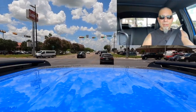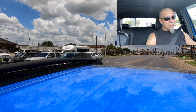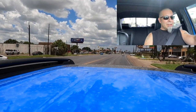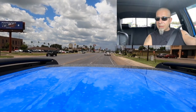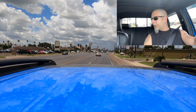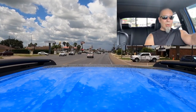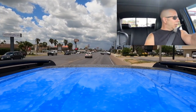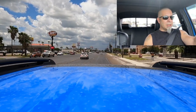Oh, check that out. There's a Hummer truck. You don't see those very often. That's pretty cool. All right, traveling on the road here. Let's see, off to the right, there is a Tacoma, a gray one. Looks like I think it was a Sport. And I'm probably missing them as I go. There are so many around here typically.